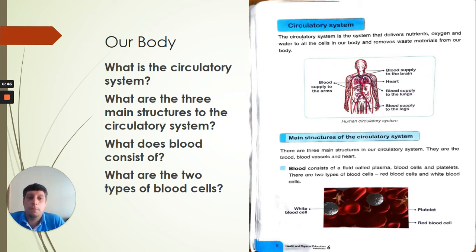Okay, blood. Blood consists of a fluid called plasma, blood cells, and platelets. It's important to remember there are 2 types of blood cells: red blood cells and white blood cells. If you get asked a question in your exams about blood, you're going to have to remember plasma, blood cells, and platelets, and the 2 different types of blood cells: red blood cells and white blood cells.